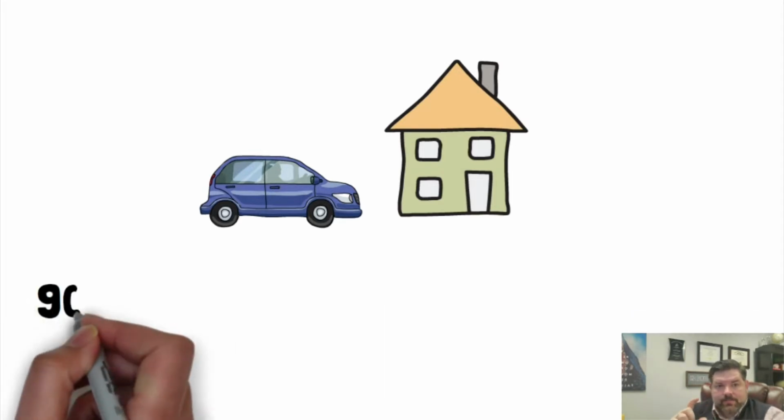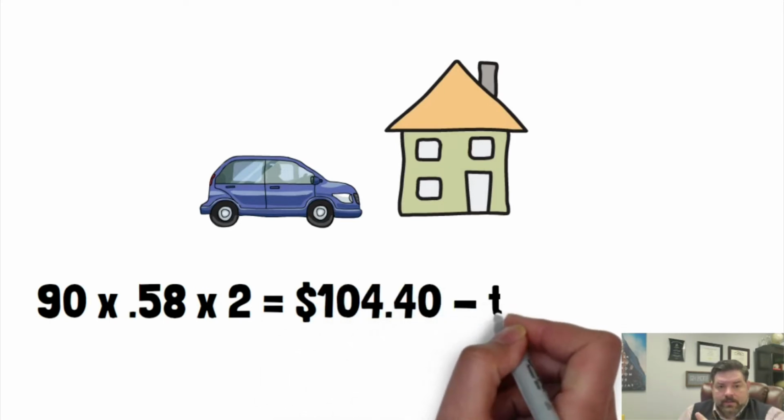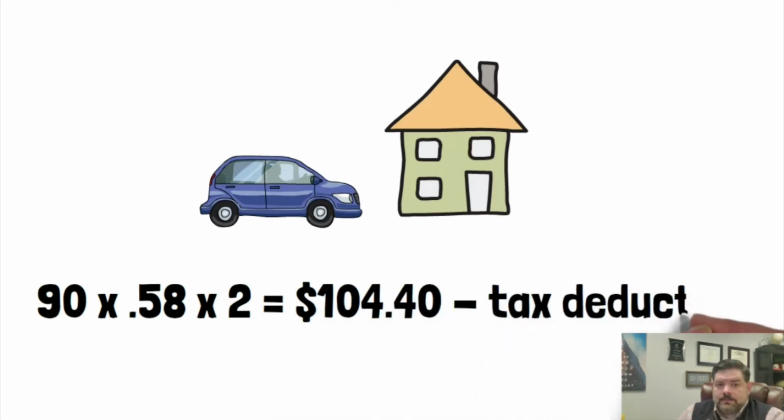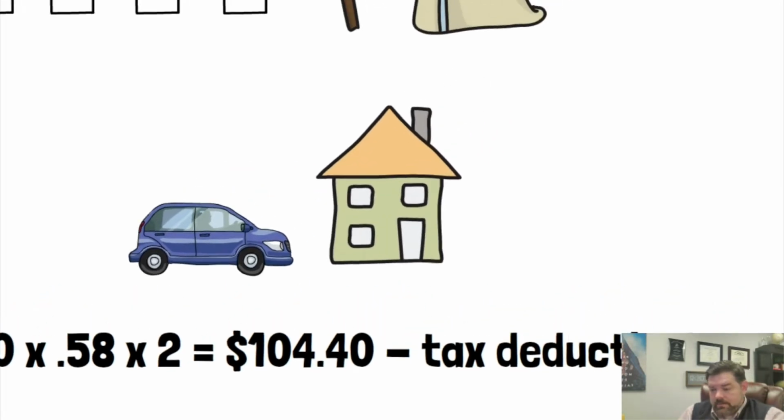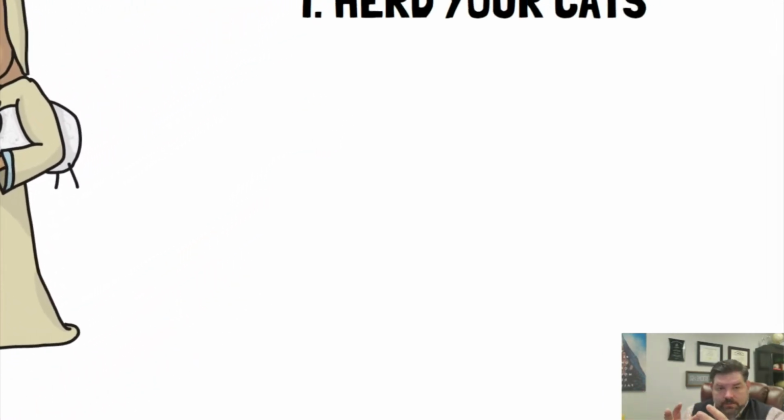And those things make a big difference, right? If I visited a rental property that was 90 miles away, I need to make sure that I'm getting that mileage deduction and those kind of things. The deductions are in the details. And so I want to take time and herd all of those cats.